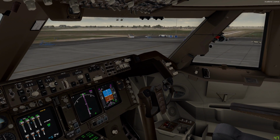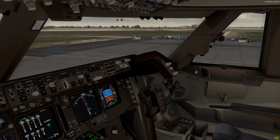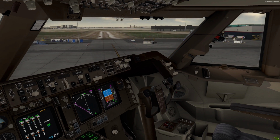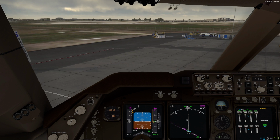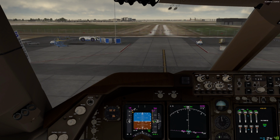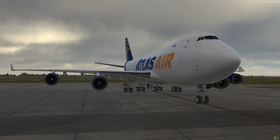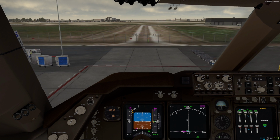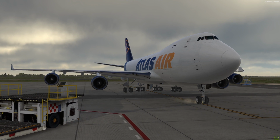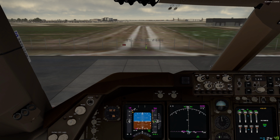And I'm going to begin that turn now, to the right. Maybe I turned a little bit too soon, but we're okay. Should be able to straighten it up. Look at that, lovely, lovely view. Just slow down a little bit. And a little bit too soon on the brakes, but nevertheless, parking brake set.